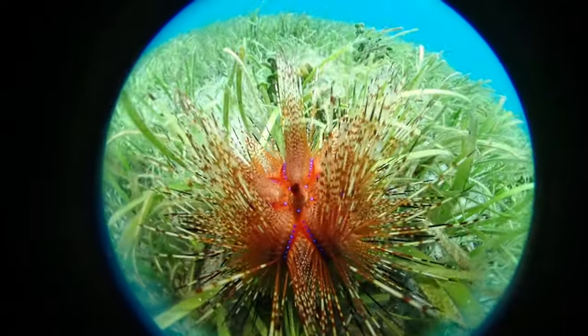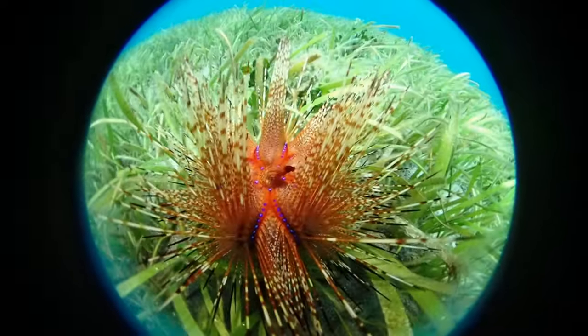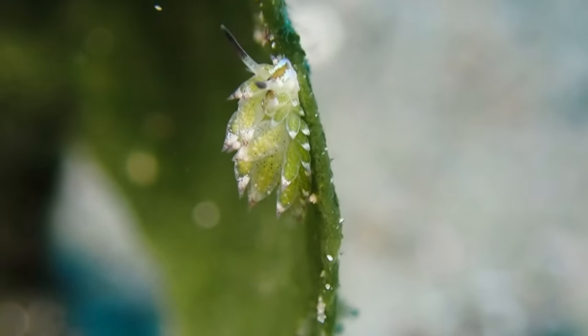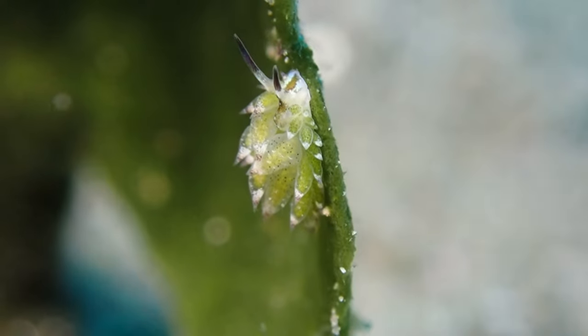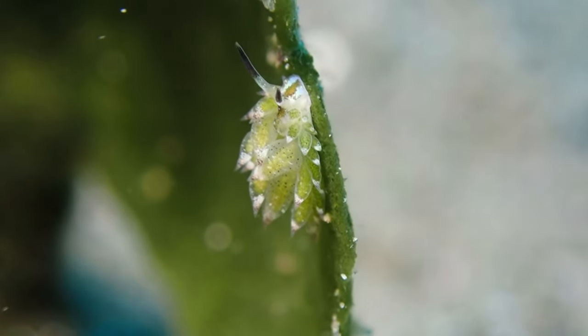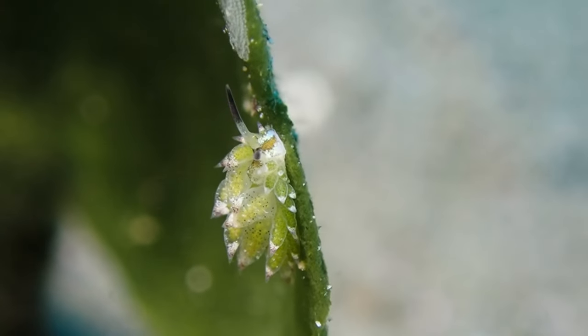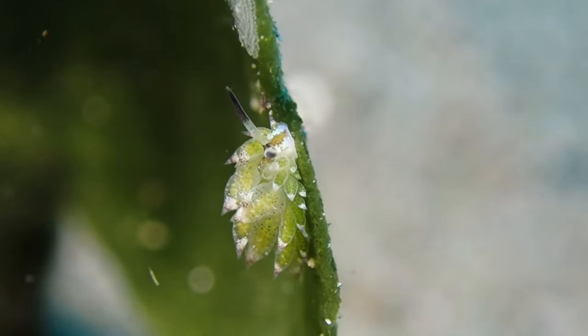Now, what else did we see on this dive? We saw a Shaun the Sheep sea slug, it's a Sacoglossan, Costasiella. So this is a tiny animal the size of a sand grain on an algae. I made a separate video about it and I'm linking to it.